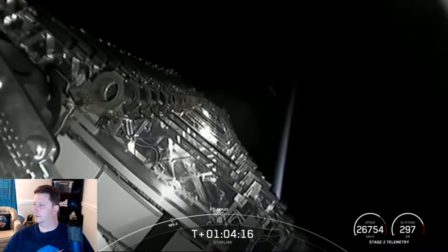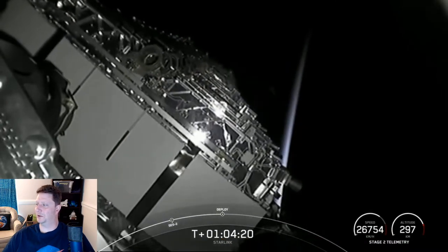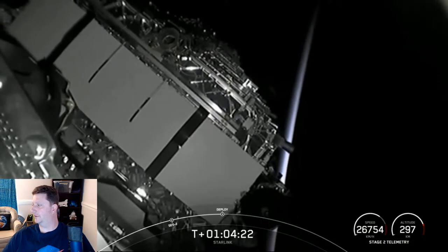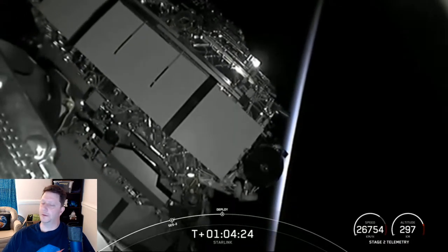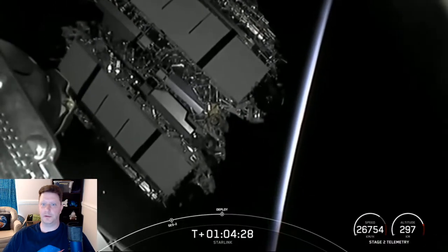Now throttling down the engines, the M1D engines. And there they go. Second stage. Forward unto dawn. Or now again, this dusk. Looks like dawn. So shortly, they will deploy their solar array, and over the next few days.